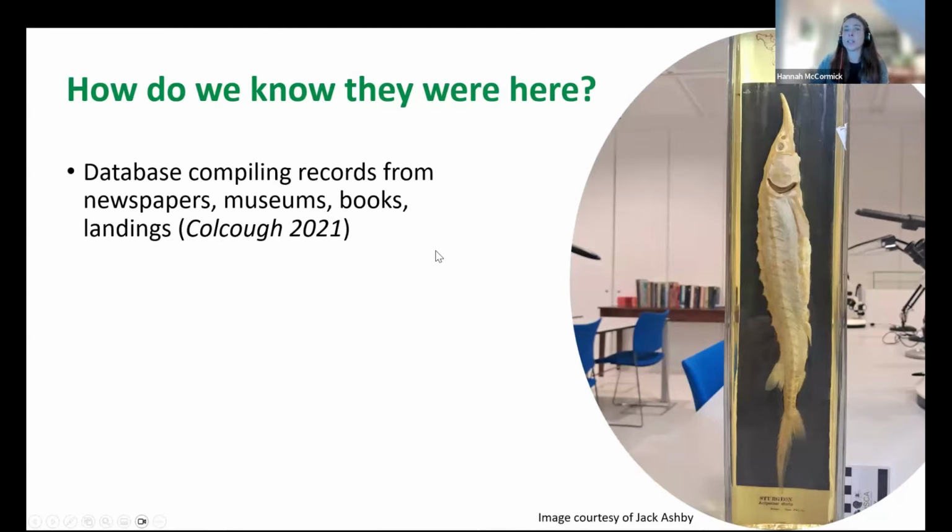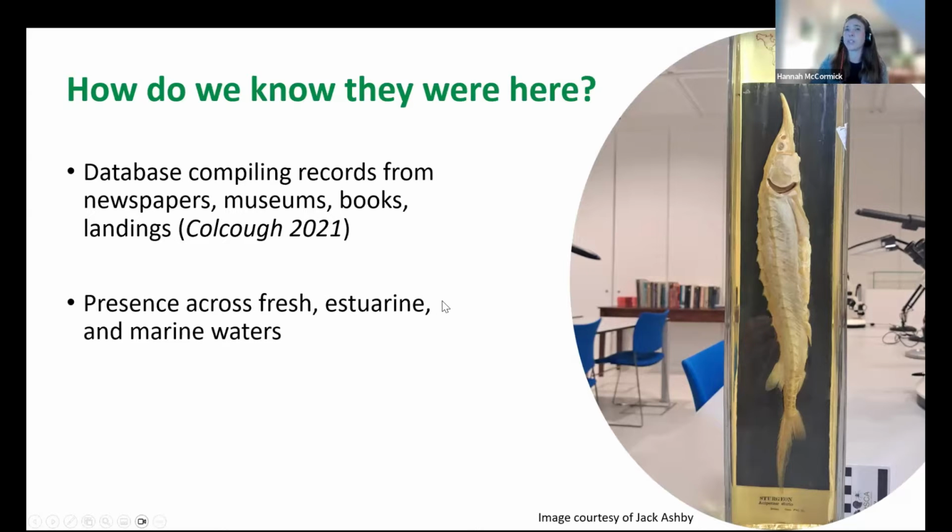Well, there's loads of information from lots of different historical sources, including newspapers, museums, books, landings records, and a massive effort has been made by Steve Colclough of the IFM, who's also a very important founding member of the UK Sturgeon Alliance. He's put together a massive database of thousands of these records, which really shows us the distribution of sturgeon across our freshwaters, estuarine, marine, and coastal waters, and it's really given us a baseline for the historical presence that we didn't previously know much about.